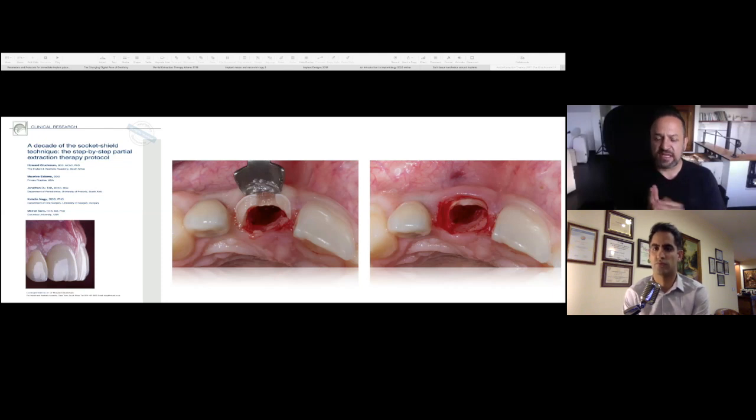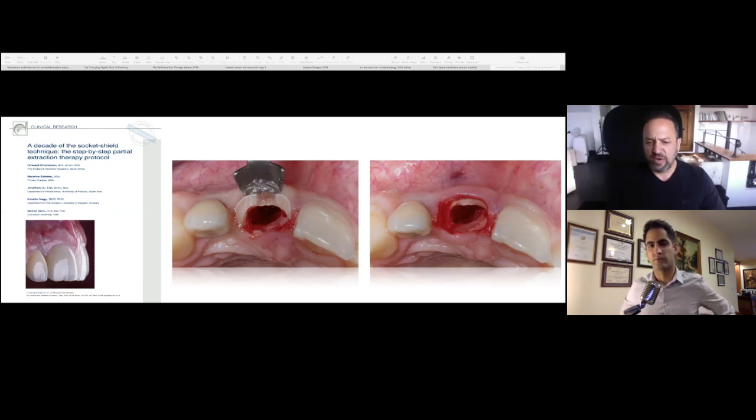Socket shield itself, the technique that was developed by Marcus Hürzeler, all credit has to go to Marcus because he's just one of those brilliant minds that we have in dentistry, and for the development and the foresight to actually take this to the next level. When I first heard Marcus in 2010 when he came to South Africa and lectured on it, I wasn't grabbed by it that quickly. I didn't jump in immediately. It took me a few years to think about it.